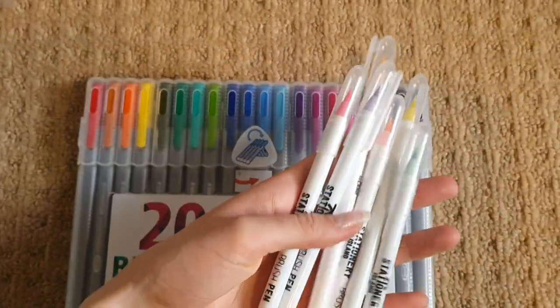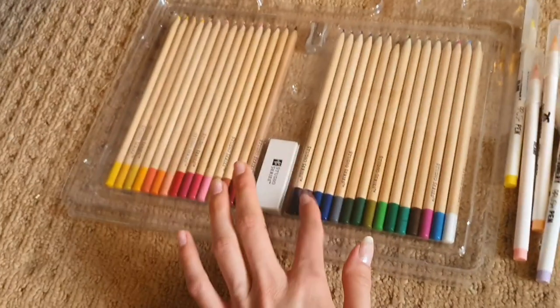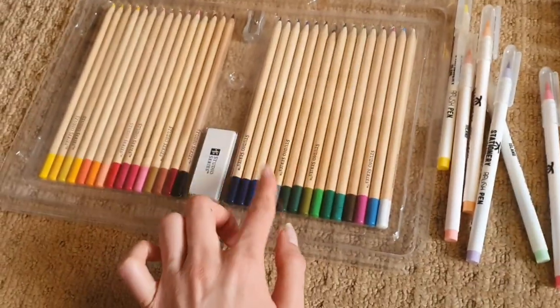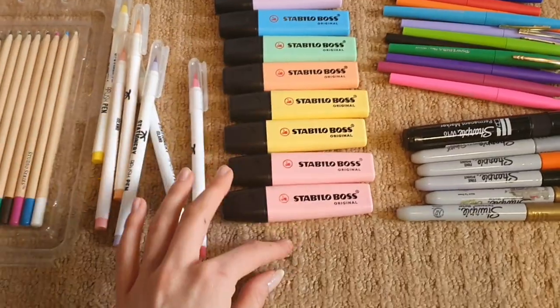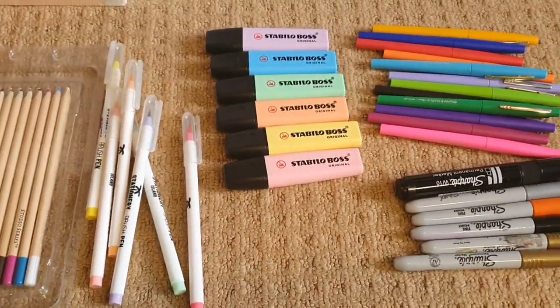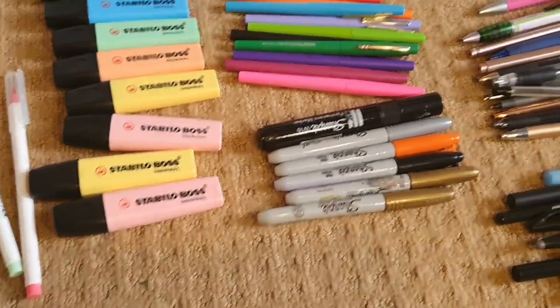I've kept my brush pens for calligraphy, my bullet journal. I've kept one packet of pencils. I feel like that's something you should just always have in the house. But I'm probably going to put them in one of my pencil cases so it's not so big and clumpy. I'm also keeping these, but I'll probably give some dupes, some duos, sorry, to my family members or something. So I don't really need two yellows and two pinks.